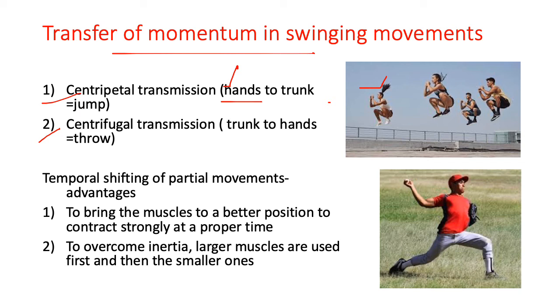Mark your height, how high you go. Then like these, they are using their hands. Then move your hands to full velocity, full force, so that you can generate a momentum, and then jump. You will jump higher. So what is the reason?